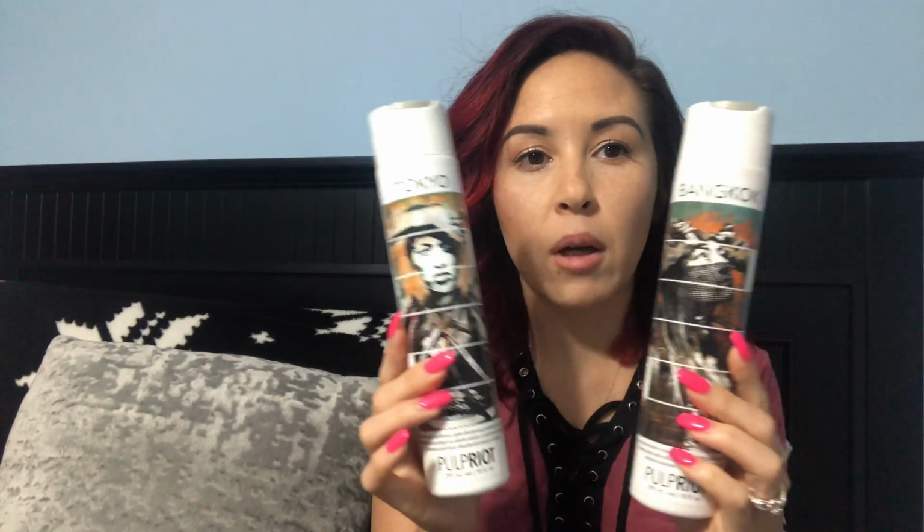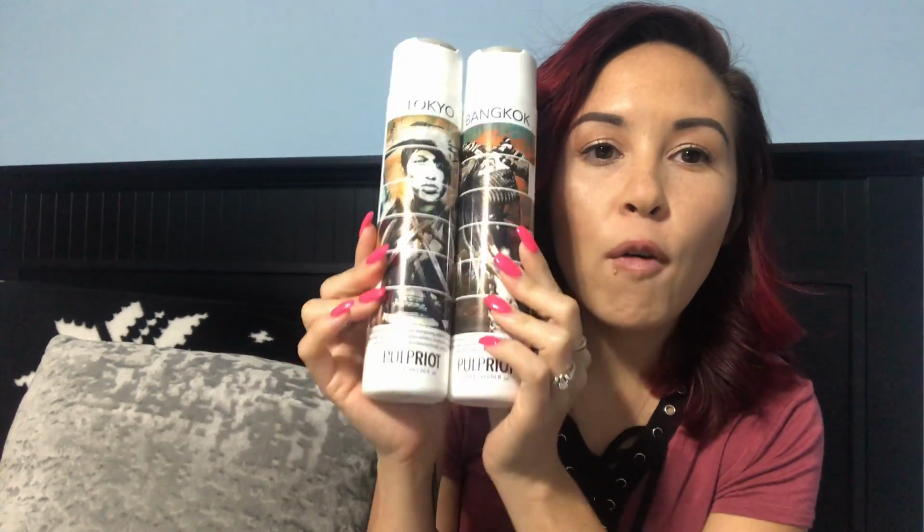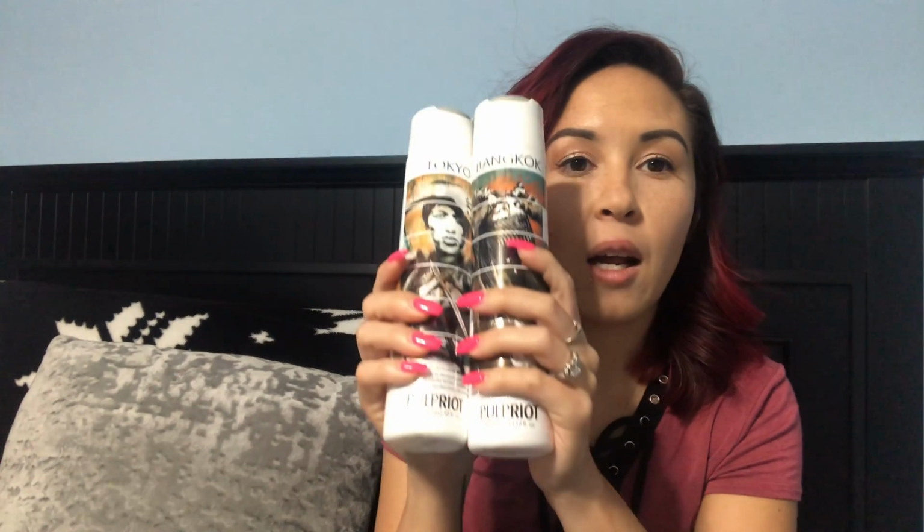color in. Now, a lot of the times, especially when it's a fresh dye job, it will look like I murdered somebody in the shower. So to combat that, I have been using the Pulp Riot shampoo and conditioner in Barcelona and Tokyo. And oh my gosh, you guys, thank you, Pulp Riot, for coming out with color safe shampoo. Normally, I would use the Joico Color Save shampoo and conditioner, but with the Pulp Riot line, it just works so good for my hair.